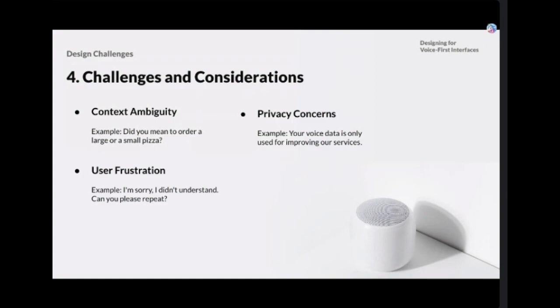Then another one is user frustration. It's another challenge. Some of the frustration can come from misinterpretation and errors that can come up from using the interface or from using the device. One solution to that could be to offer a clear list of voice commands or allow users to ask for help when they're not clear. For example, you can say, "Oh, what's the weather?" or "Tell me a joke," something like that. Sorry, my apology. You can say, for example, "I'm sorry, I didn't understand," or "Can you please repeat?"